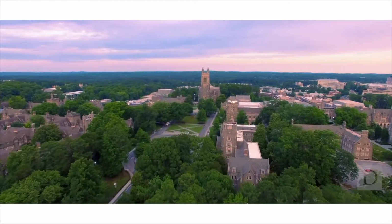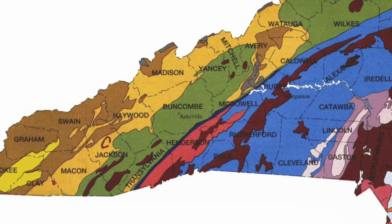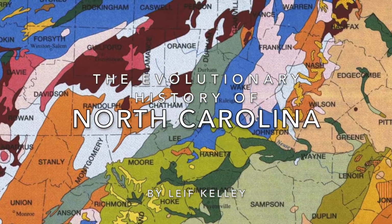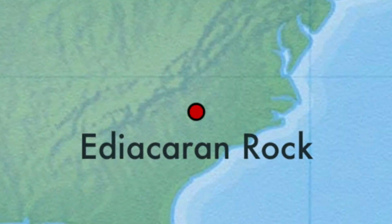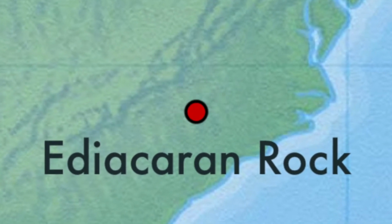Duke's home, North Carolina, has a wide variety of fossils spanning evolutionary history. As one goes towards the Atlantic, fossil beds provide a chronological series of windows into the history of life. NC's westernmost fossils are also the oldest, bizarre invertebrates from the Ediacaran, around 550 million years ago.